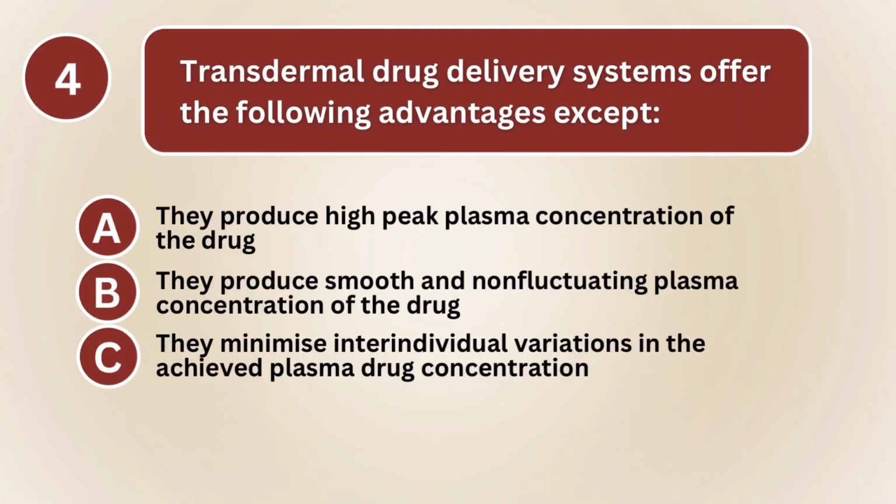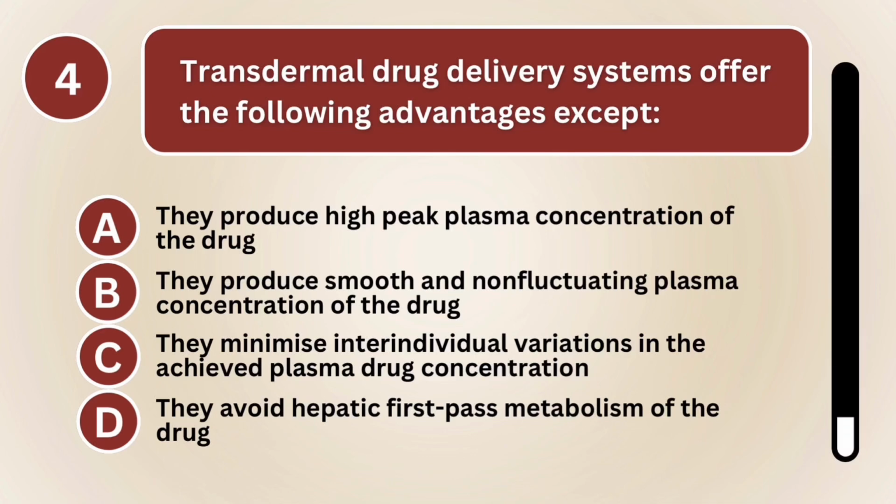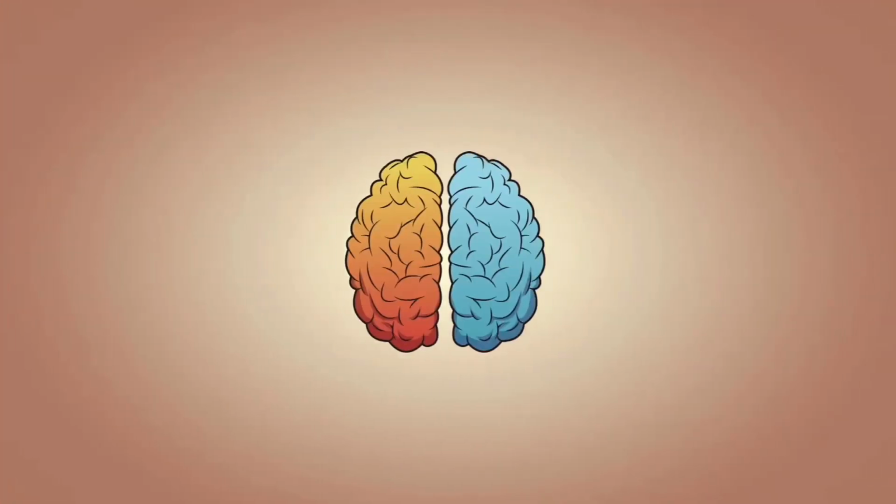Transdermal drug delivery systems offer the following advantages except: A. They produce high peak plasma concentration of the drug, B. They produce smooth and non-fluctuating plasma concentration of the drug, C. They minimize interindividual variations in the achieved plasma drug concentration, D. They avoid hepatic first-pass metabolism of the drug. Correct answer is A. They produce high peak plasma concentration of the drug.